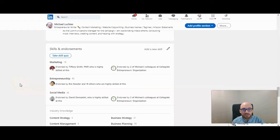Now, people can endorse you for any skill, and we're going to take a look at that as well. But they're usually only going to see the top 3 that you pin to your profile. So it's very important to select skills that you want to be known for, things that are important to your business or to your job search or to your current employment.